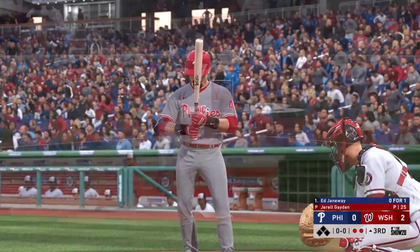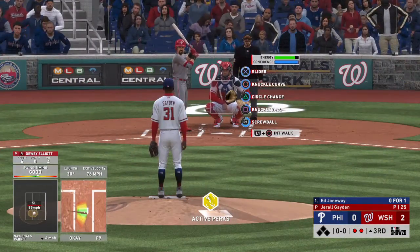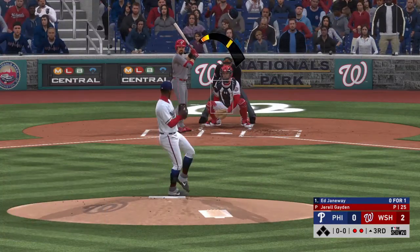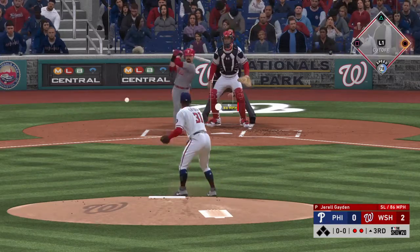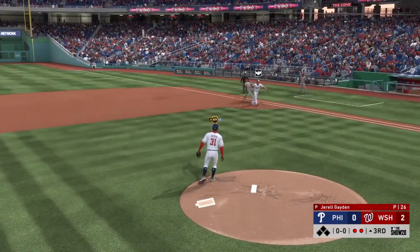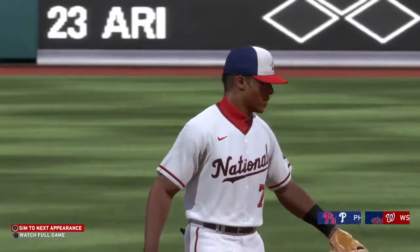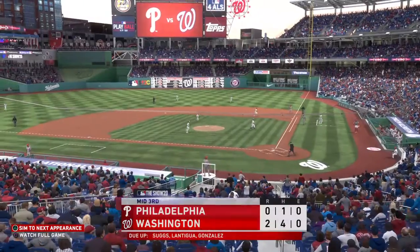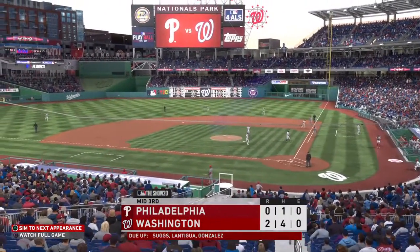Stepping in, Ed Janeway. 0-1 for him here in this one. First delivery to him on the way. Here's a little chopper up the middle. He's got it. Throw to first in plenty of time, and the side is retired. Phillies down in order. They trail things here 2-0.